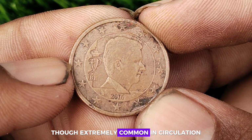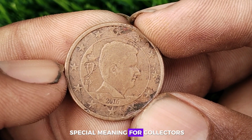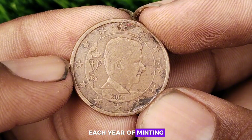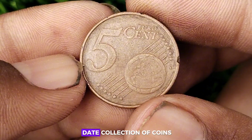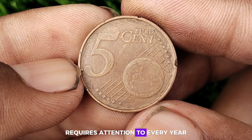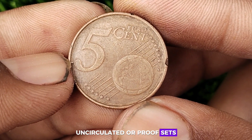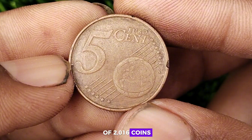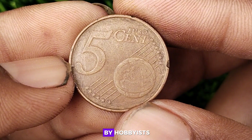Though extremely common in circulation, the 2016 issue holds special meaning for collectors. Each year of minting represents a new chapter in the euro's ongoing story, and building a full-date collection of coins requires attention to every year, no matter how ordinary. Uncirculated or proof sets of 2016 coins, often sold directly by national mints, are especially sought after by hobbyists.